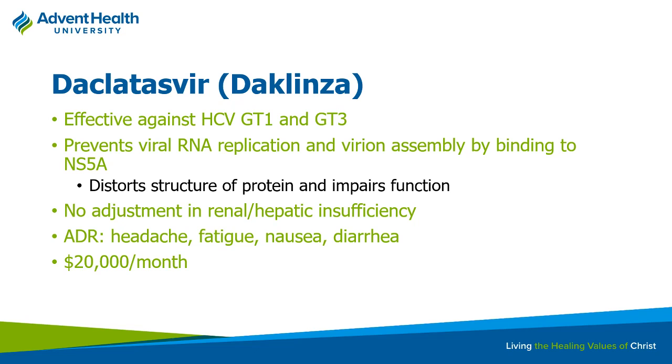Now I'm not going to ask you, when I test, a patient has GT type 2, which one of these is appropriate. No, but I want you to know that there is a difference there, and you might use one medication for one type of patient and a totally different drug for a different type of patient, depending on that subtype. So anyway, what this one is doing is basically preventing the RNA replication and the assembly of the virion by binding to this NS5A protein, which will cause a distortion of the protein structure such that it cannot interact with the viral RNA anymore, and thus you're not going to be able to produce any new RNA. Okay. So it prevents that process. And the nice thing as well is that there's really mild side effects.